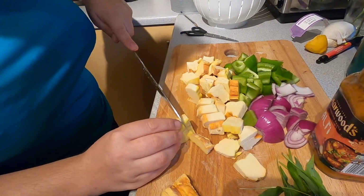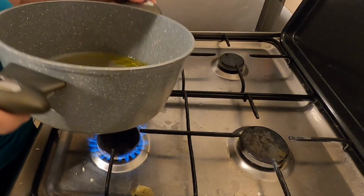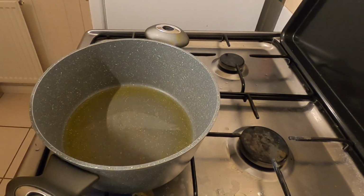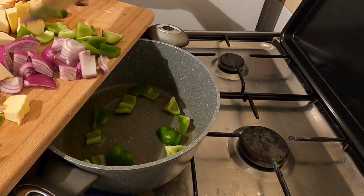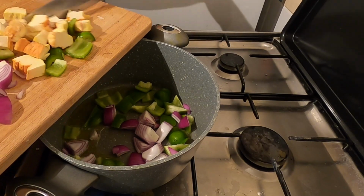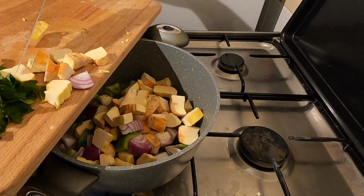I am cutting it in fairly small pieces so it cooks through. So I have a pan with a splash of oil that is getting hot. And I'm going to add all at the same time the pepper, the onion and the mushroom. And the wild garlic I will add a bit later.